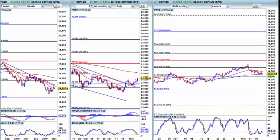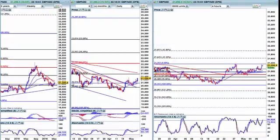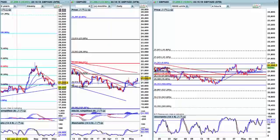What I do like though is this Pound New Zealand, and my swing trade is doing very nicely, thank you. And any pullback to 21150, if you see it, is a good option.